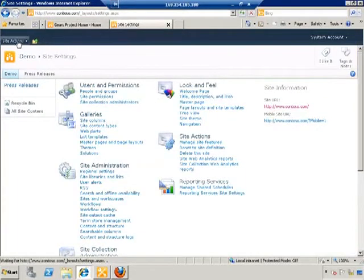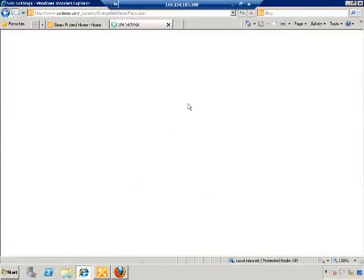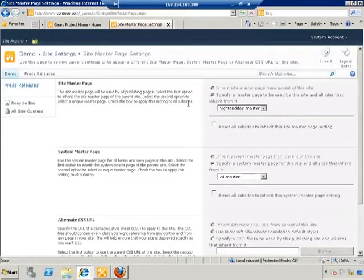For the publishing site template, when I go to the site settings, you also see the theme settings available here. But one of the other options that's available here, one of the most important ones, is the master page option. The master page allows you to change the structure of the look and feel on the site. In here, as you can see, the site master page right now is night and day.master. It's one of the out-of-the-box demo master pages.